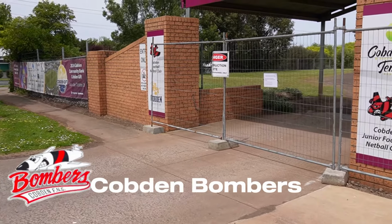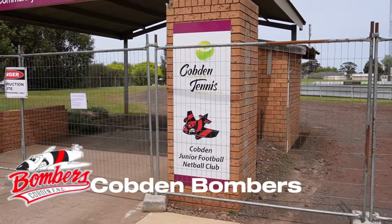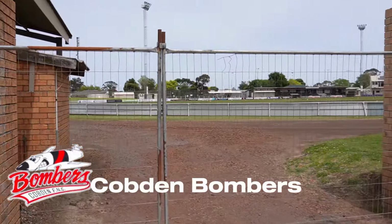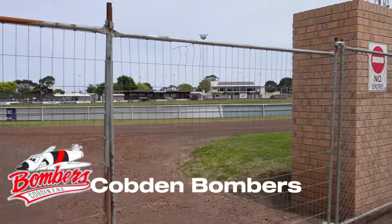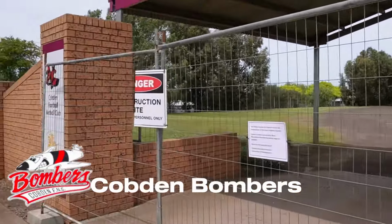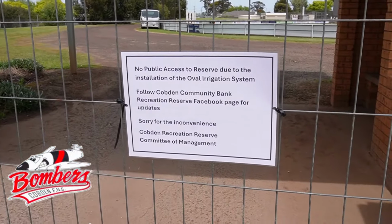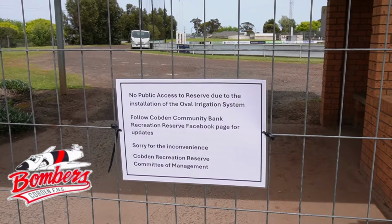Now I've driven into Cobden to have a look at the Cobden Bombers ground, but she's all bloody high security. You can't access this joint at all. Even those people playing tennis out the back, they had to park in the street. Very strange. They're doing an installation of oval irrigation, so can't actually get into the ground.